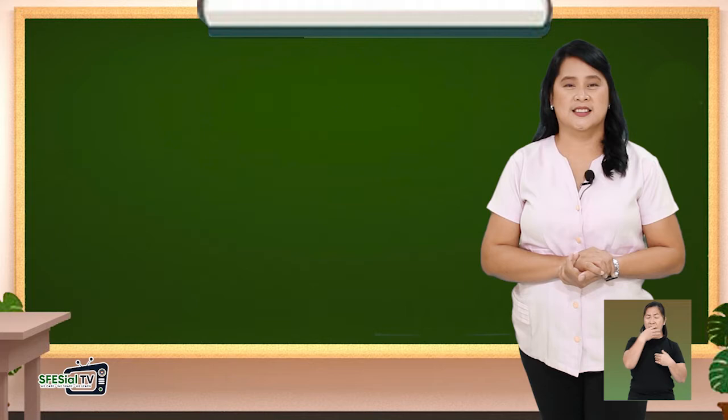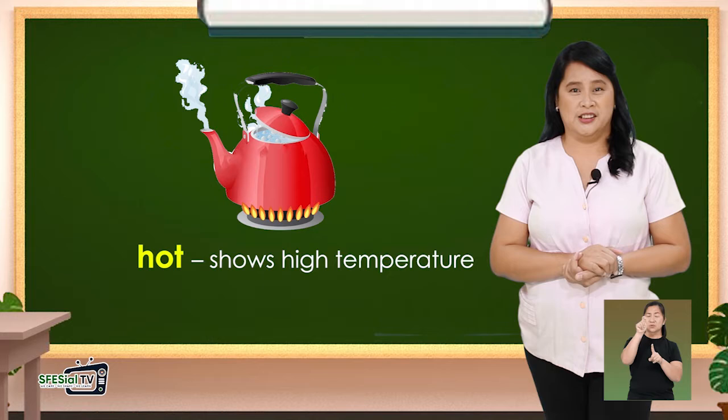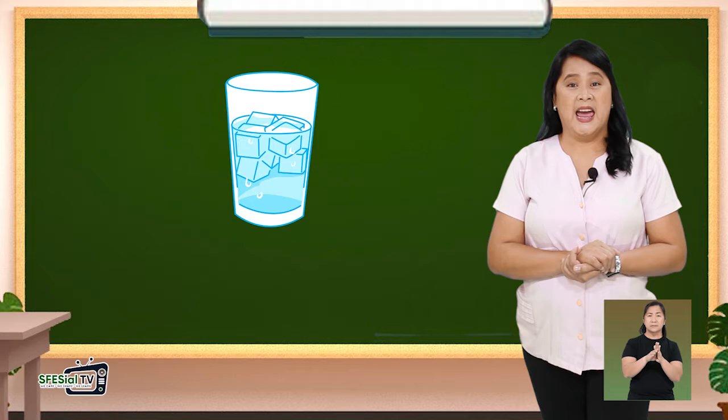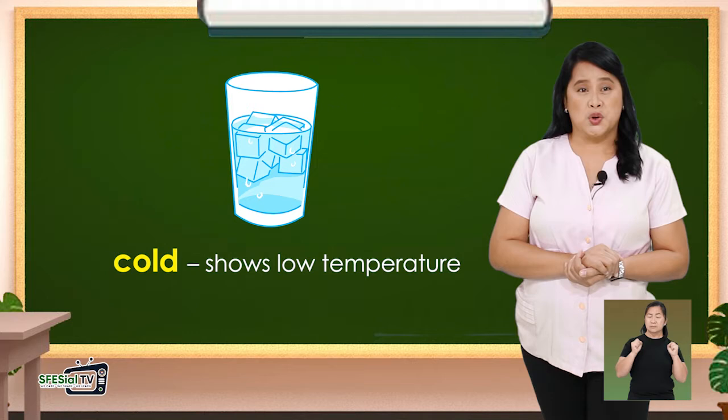The water in the first picture is boiling, so it is hot. When something is hot, it shows a high temperature. On the other hand, the water in the second picture has ice, so it is cold. The cold is the opposite of hot. When something is cold, it shows a low temperature.